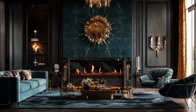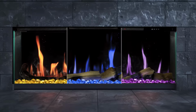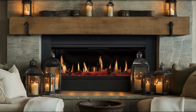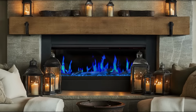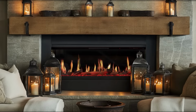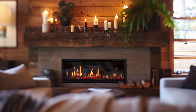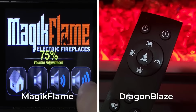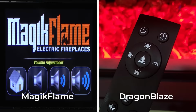The DragonBlaze features one highly realistic and detailed flame that's available in several different colors. For instance, you can choose to make the fireplace look like a standard fire, or with a press of a button on the remote control, you can make it look like a blue gas-burning flame, or even over or under saturated to your desire. The flame speed is adjustable on the DragonBlaze, and both the MagikFlame and DragonBlaze have volume adjustments to perfectly adjust the volume levels to just the right amount of ambience to soothe away the day's stress.